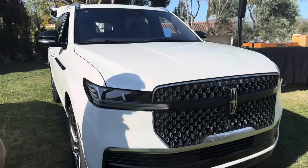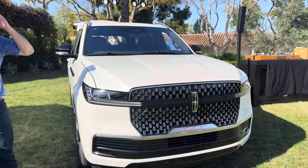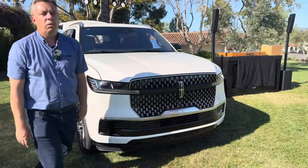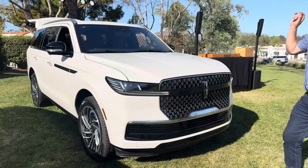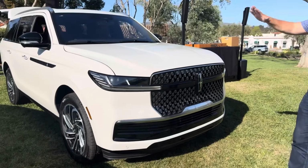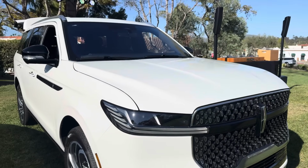Pricing, by the way, here you're in the $60,000 and $70,000 range. Here now you're crossing into six-figure territory. This starts at $99,995, and with destination charges, which is about $1,995, this is about $102,000.